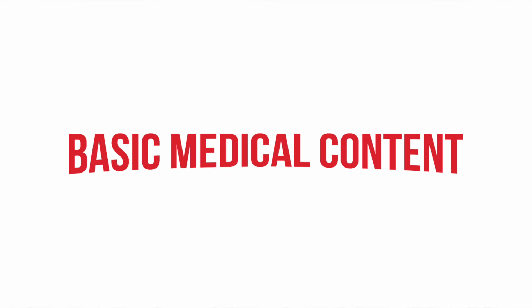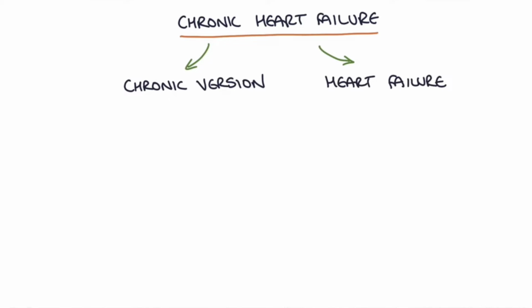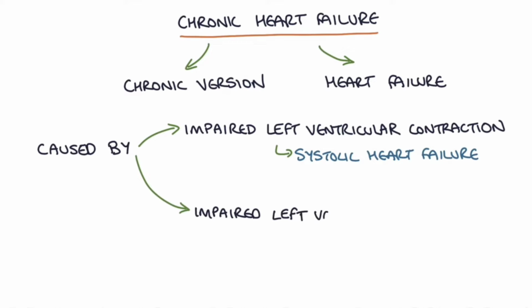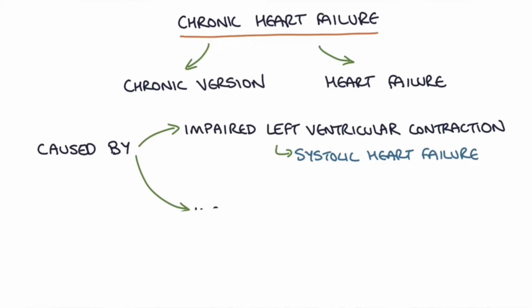In this video, I'm going to be going through chronic heart failure. As the name would suggest, chronic heart failure is essentially the chronic version of acute heart failure. It's caused by either impaired left ventricular contraction, which is systolic heart failure, or left ventricular relaxation, which is diastolic heart failure. This impairment in left ventricular function results in a chronic back pressure of blood trying to flow into and through the left-hand side of the heart.